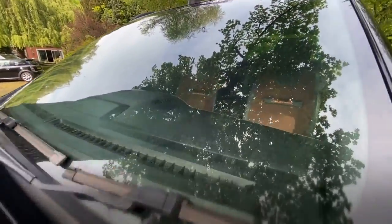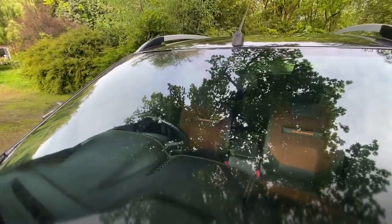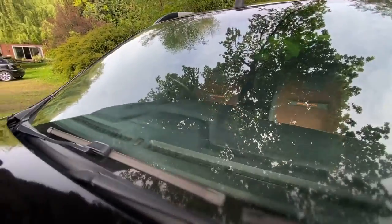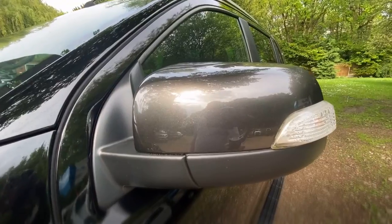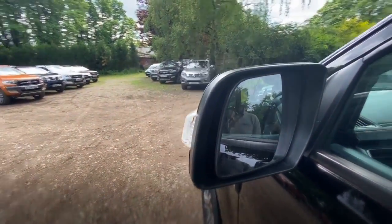The windscreen, again, is in great condition. There's no signs of any stone chips or cracks. Everything looks really nice and clean. Passenger side mirror back is clean, there's no damage. And that's the same for the actual mirror itself as well.